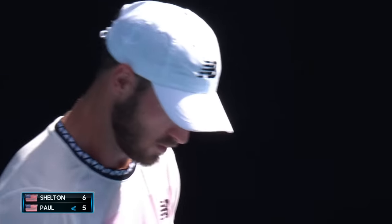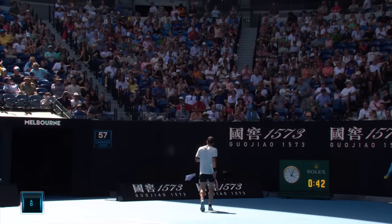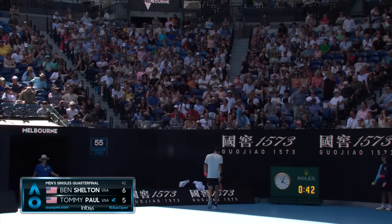Quickly turning defense into attack with that backhand. 6-5.